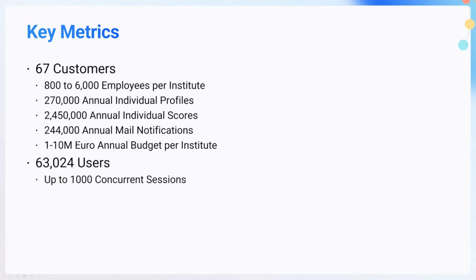Registered users are more than 63,000, bringing the number of concurrent sessions as high as 1,000 in peak periods. This makes us very happy, because it is a great load test for our server and software infrastructure, but it also puts a smile on Appian's face in terms of license cost.